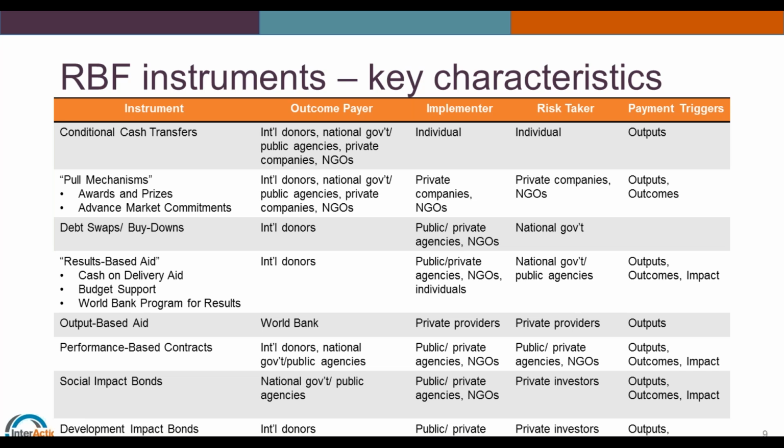In what we call pull mechanisms, again, any number of outcome payers pay a private entity, so not an individual. It could be a corporate company or an NGO to basically develop a new product or service, for instance, a waterless toilet or a new vaccine. In results-based aid schemes, you typically have an international donor that will pay a national or subnational government for meeting certain targets, like enrolling girls in school or getting kids vaccinated. In all of these examples, the implementer is also the entity taking on the financial risk.